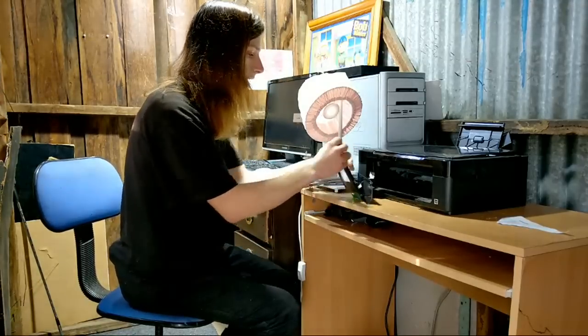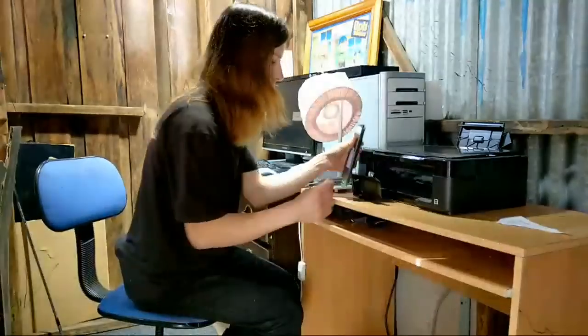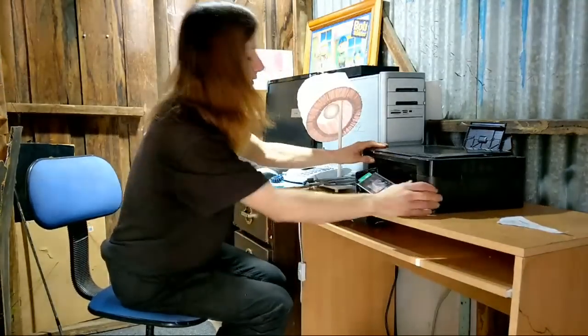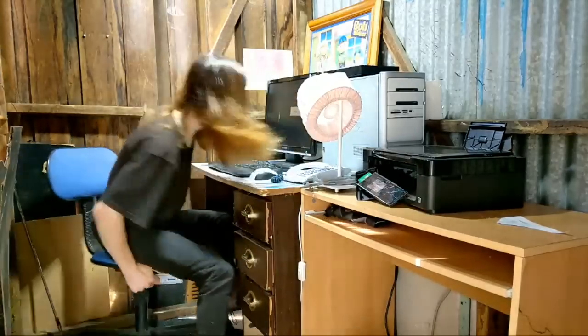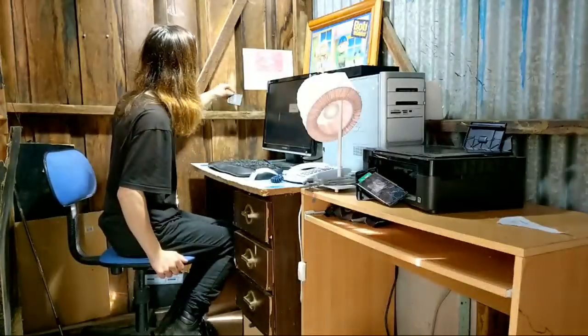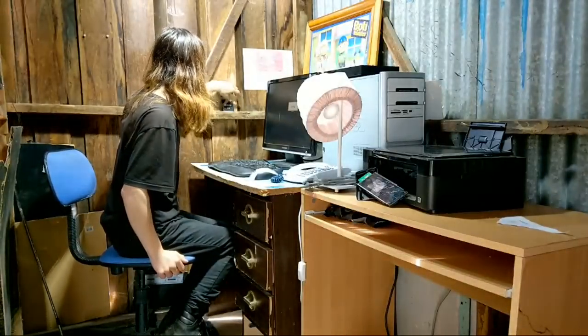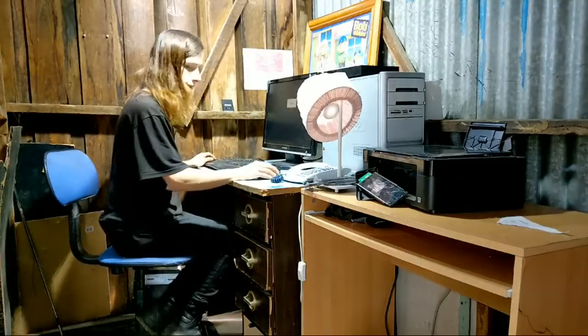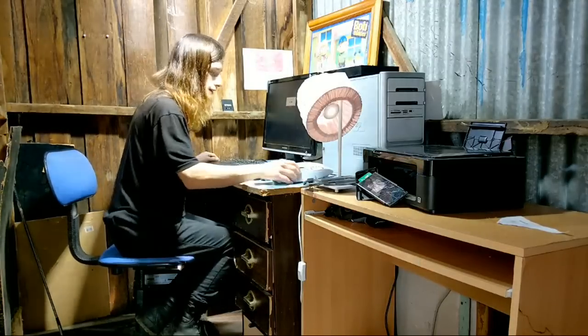Stupid plastic. Fine, you can just stay there like that. Don't need so much bulky plastic on the printer. Epson can stay there, so I know it's the Epson brand. Come on! It's the work!